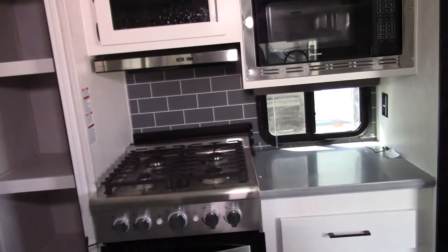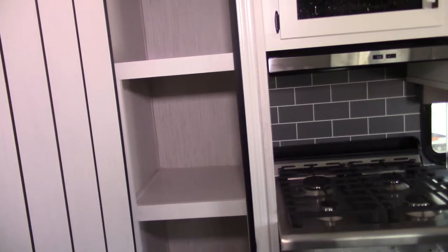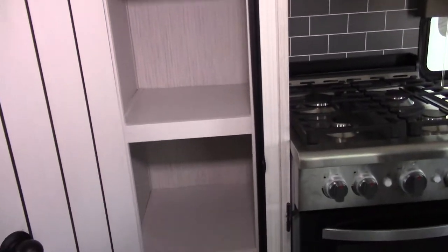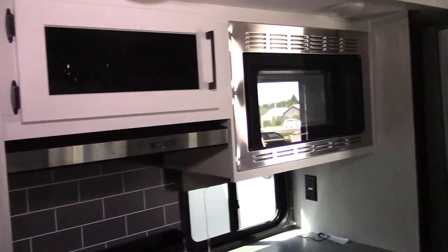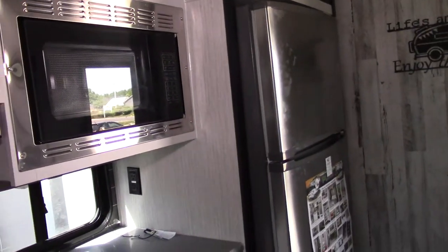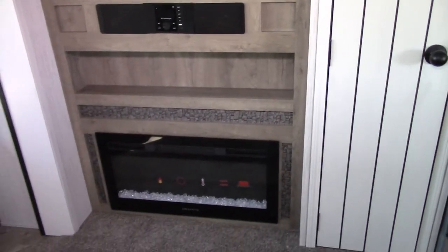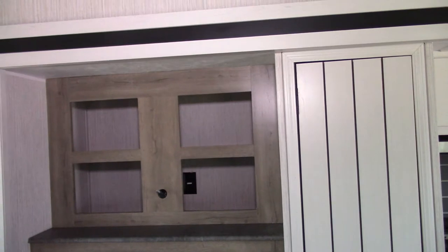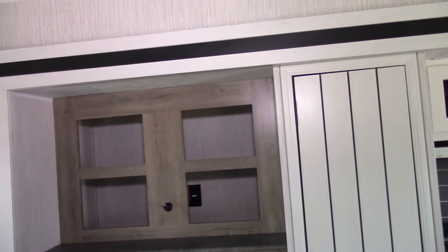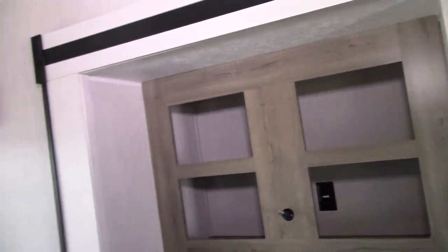So that's a full four burner stove with a large oven. And right beside that is this tremendous pantry, a very convenient feature. And of course, microwave oven. And then here is your entertainment center, a fireplace, which is electric and does heat the trailer. TV would mount there, and we do include a TV when you purchase the trailer. That will be added at that time.